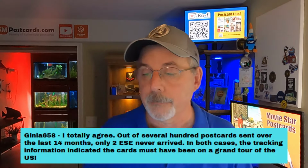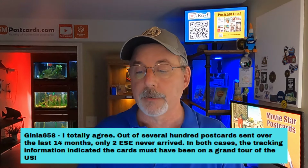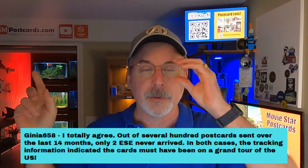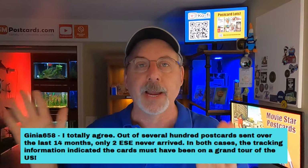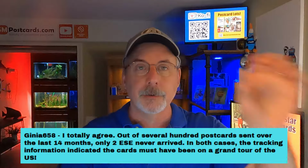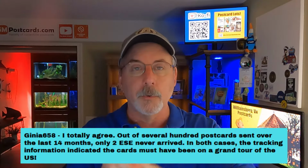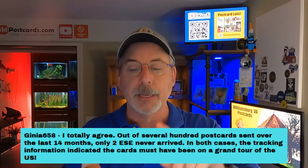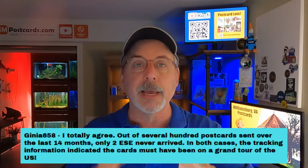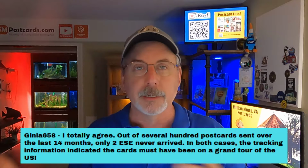Out of several hundred postcards sent over the last 14 months, only 2 eBay standard envelopes never arrived. This was about my monthly, beginning of the month, I do an analysis from the month before of 100 random mailings. I just go through my paid and ship, and I pick 100 mailings that use the eBay standard envelope, and I look for origin scan, destination scan, out for delivery and delivered, and how many no scans and stuff like that, and I track the state they went to too to see what the percentage is.